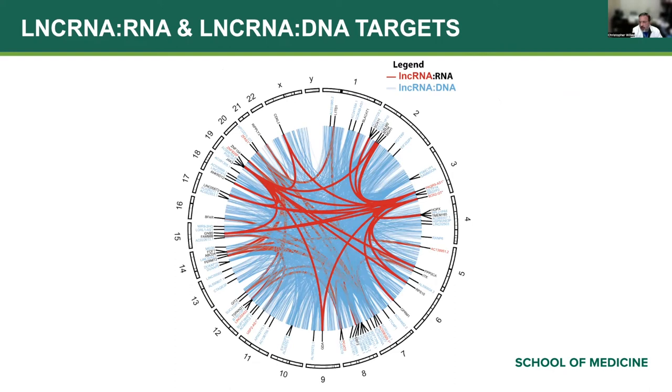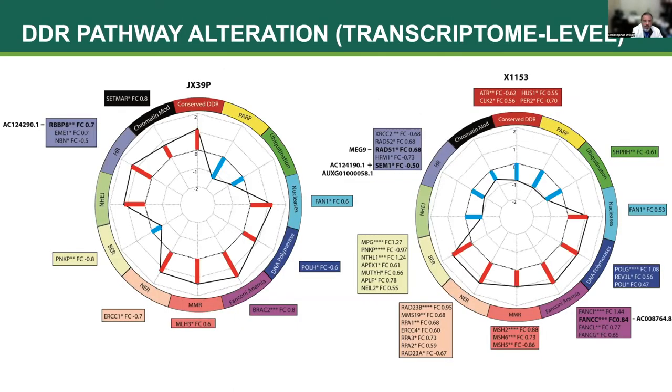We also decided to take more of a candidate approach and to look at our models on a pairwise basis, because it seemed that with the amount of heterogeneity among these models, this might be a better tack. And so what we show here are just two of our models, the JX39P and the X1153. We looked at gene signatures for DNA damage repair pathways, which would be expected as a potential mechanism of resistance to radiation. And so what we found is that, as indicated with red, this indicates an increase in this gene signature upon radiation resistance, whereas blue is a downregulation in the radiation-resistant models compared to the parent. And then what's highlighted in these boxes are some of the key connections, and particularly with a long non-coding RNA.